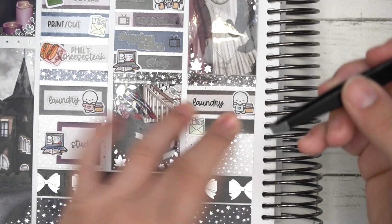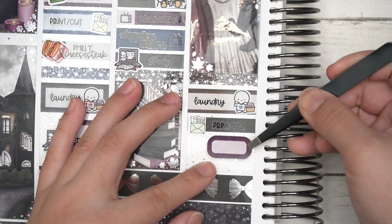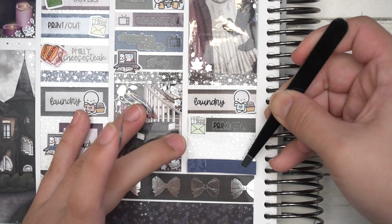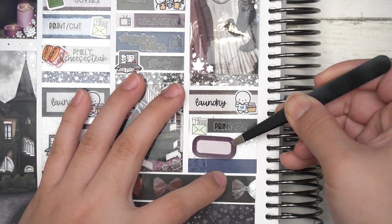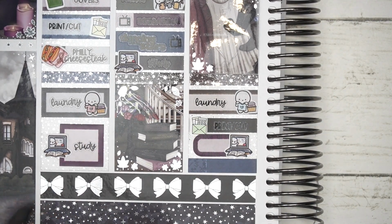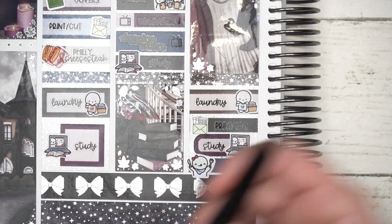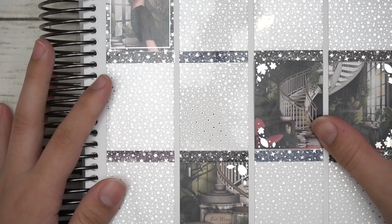So I print and cut stickers, and then oops, did not plan that well. Let's see. Let me put this down here and center this. And voila. So I studied, and then we had gyro for dinner, and that was my Wednesday. And then on to Thursday.